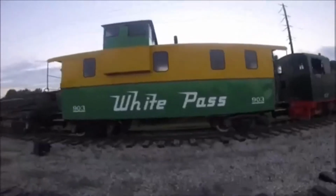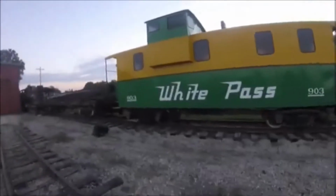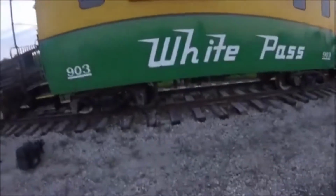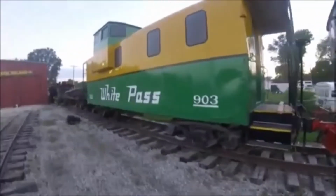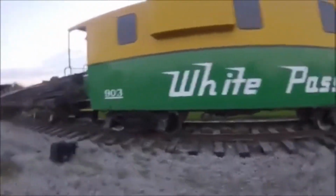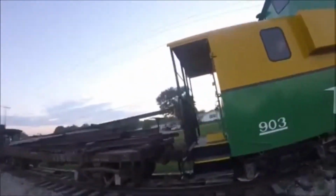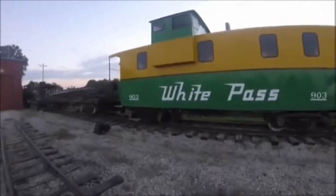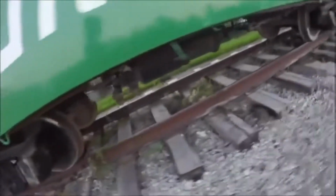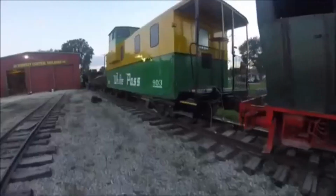As the White Pass and Yukon went into financial difficulties in the 1980s and had to close operation in late fall 1982, White Pass and Yukon 903 was then stored in North Vancouver and then was shipped to Mount Pleasant, Iowa around 1990. White Pass and Yukon 903 is one of 3 remaining White Pass and Yukon steel cabooses, and it now has white lettering and has been repainted to green and yellow stripes like it was before.